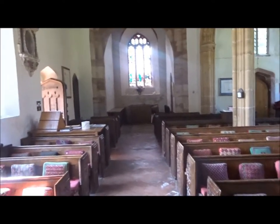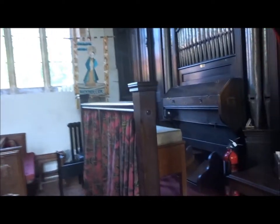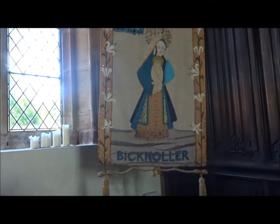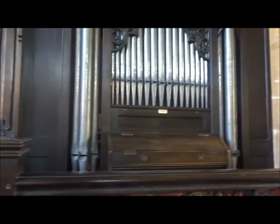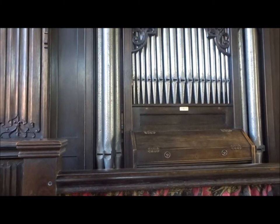I'm glad I've come back, actually, because I've learnt a lot more about churches since I started doing many, many, many churches over the years. Over the past 10 years especially. And enhanced by doing family tree work. Mothers' Union, Bicknoller. Maybe it is called All Towers, this church. No, it's St. George's. It's a lovely old organ, isn't it?